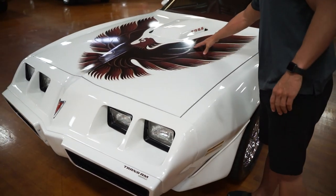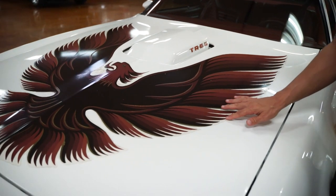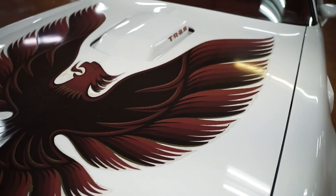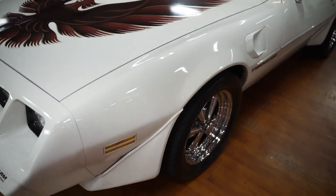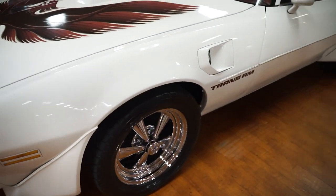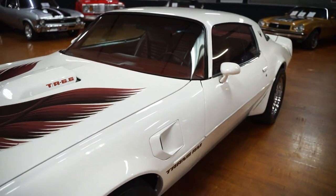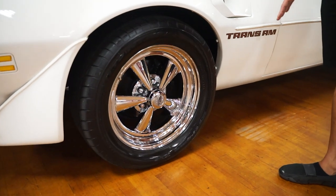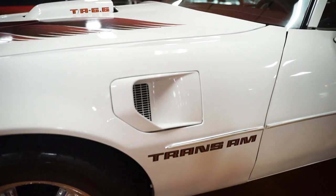Taking a look at the bird on the hood, you can tell that it's original, and it's peeling in some spots, and it's not perfect by any stretch of the imagination, but it's in very good shape. Overall paint quality of the car is in nice condition too. Again, it's a driver quality paint. I would venture to say all this paint on this car is original. It might have been touched up in spots, but I would say this is the original paint on the car. I do not know for 100% certainty, but again, very nice paint job.